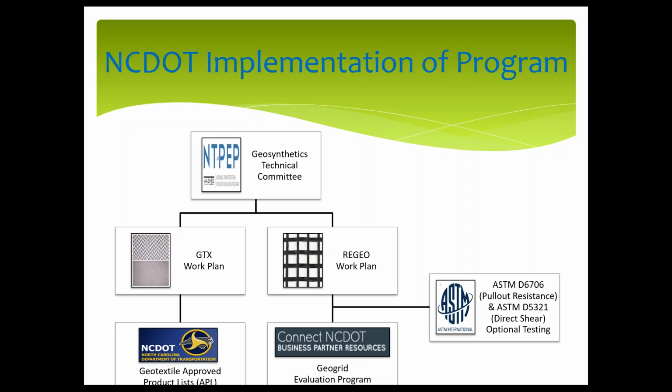The REGEO work plan has an optional pull-out and direct shear testing component, as Rodrigo had mentioned. However, currently NCDOT has only received vendor-supplied data for pull-out and direct shear. And one thing that we've seen is that we can really see the difference in the data quality between the NTPEP data and the vendor data. Some of the vendor data submitted to us is very old, or maybe only a small number of samples or products were tested. We've seen testing done by questionable laboratories, or too few, or the wrong types of soil used for the testing. So there's a real value in the quality of data that we get from the NTPEP program.